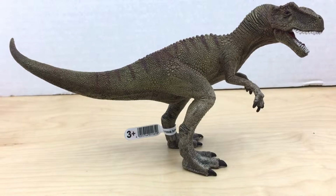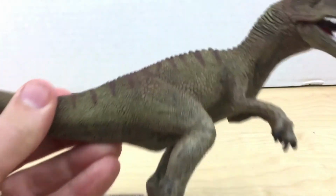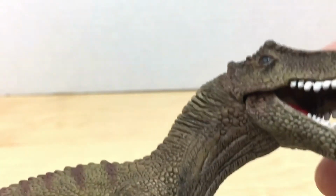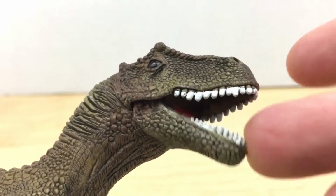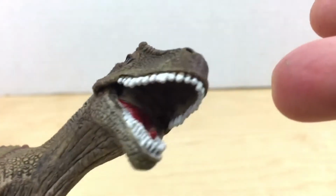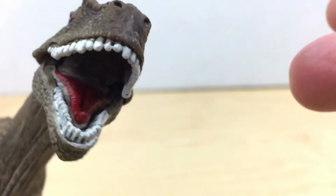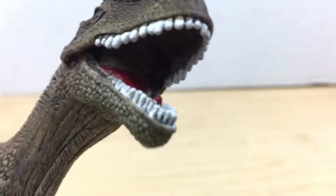Next up is from our friends at Schleich, and this is the 14580. Like the Papo figure, this features an articulated jaw, and this is the only other figure on the market currently that has an articulated jaw Allosaurus figure. So if you are looking for an articulated jaw, this and the Papo figure are your only two choices.